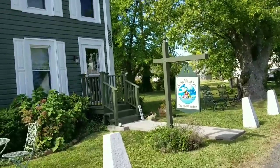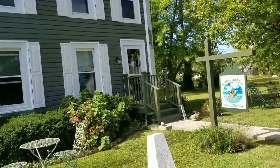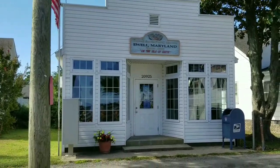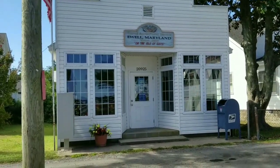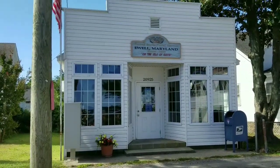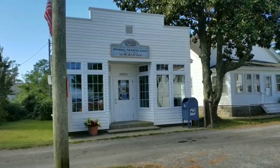Here's the Smith Island Inn Bed and Breakfast. If you want to stay on the island, this is where you would stay. Here's the post office. Kind of interesting here. It's a small, quaint little town. So there's really hardly any cars. I mean, there's some trucks and stuff. There's a few cars, but mostly it's like bikes and golf carts.